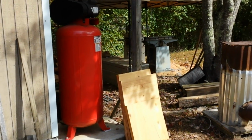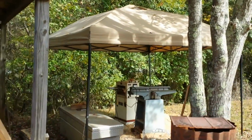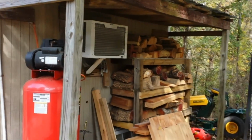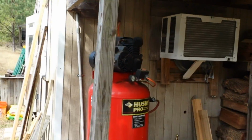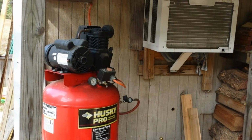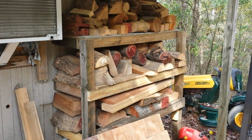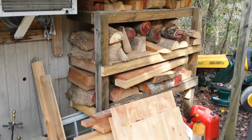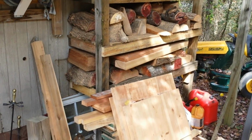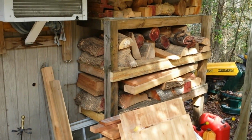Okay, well, I thought we'd just start out here under the big tent. All right. Well, this is kind of the outside of my shop, my air compressor, and all that. These are a set of shelves I built recently to get some wood out of my shop to make room for my new saw. And man, I just keep piling stuff up, I'm telling you.